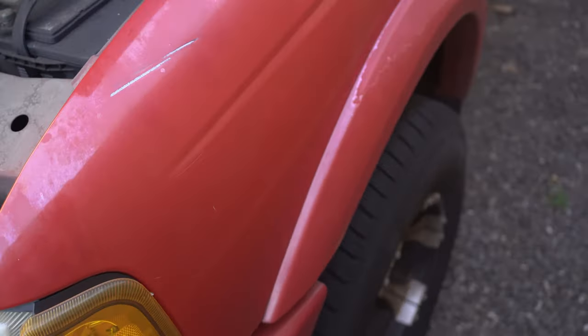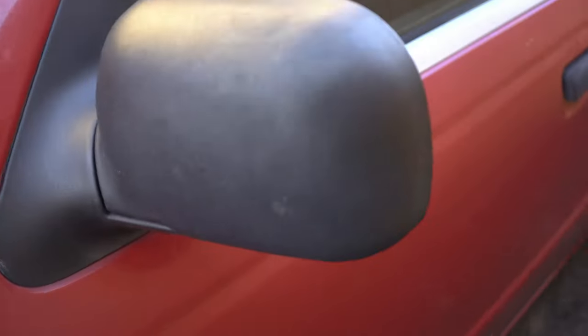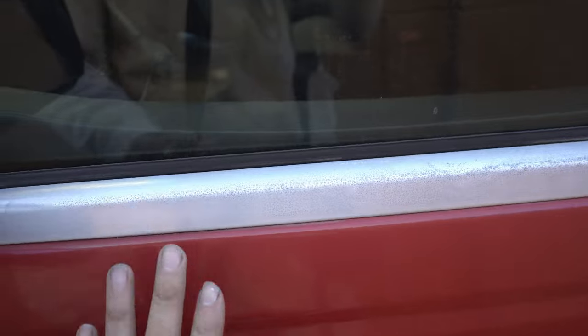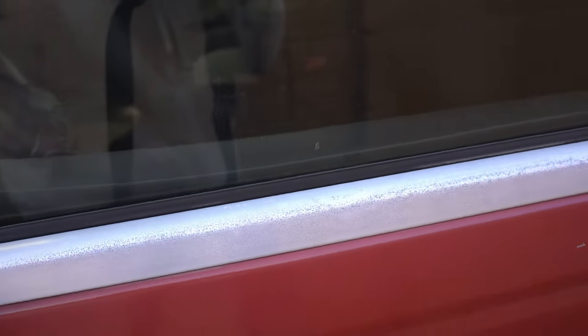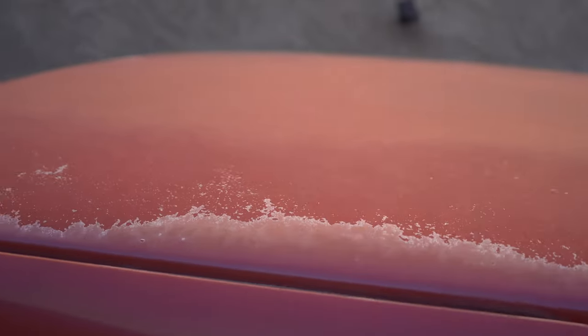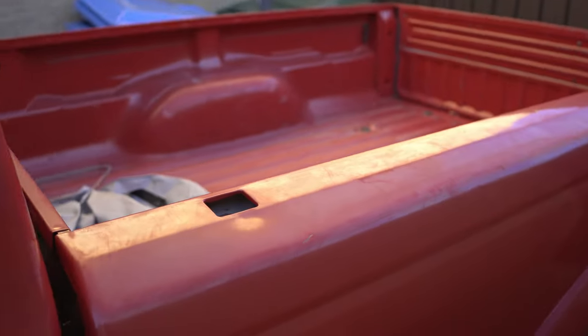All right, so let's take a look at this Ranger Edge. Got some chrome. This is sun added chrome, Arizona chrome, right here. And mosaic type window tint, again, courtesy of the Arizona sun. Additional issues at the top. But it's character. It's all part of the Edge personality.